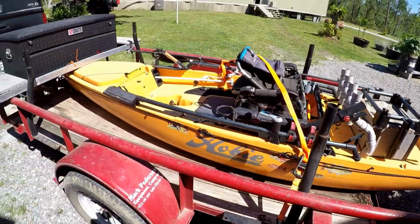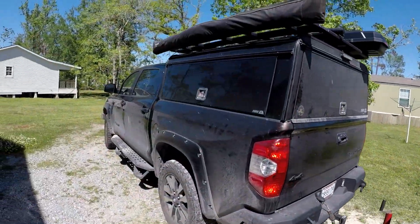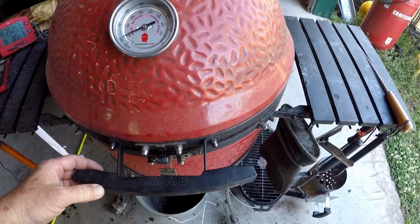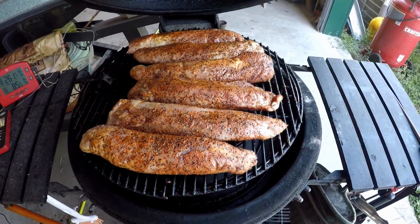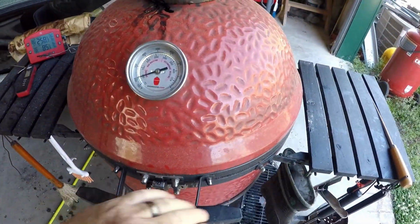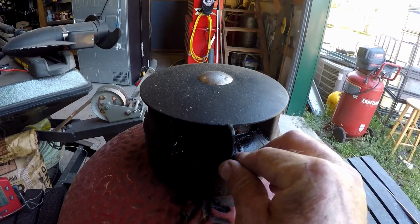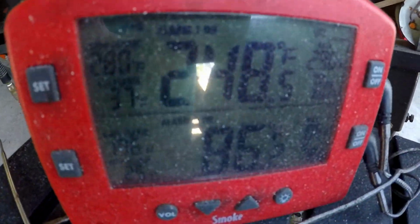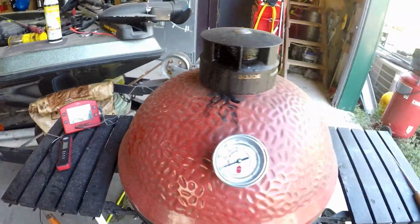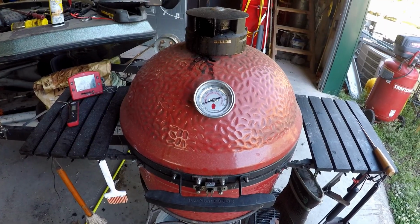Yep, there we go. Cleaned up, ready to go. All packed up, we'll be heading out in the morning. Pork loins are starting to cook. Open our vent up a little bit, raise the temperature. Right now I'm sitting at about 248. Get it up to about the 260, 270 mark. Then we'll be ready for dinner.